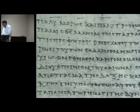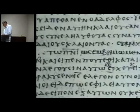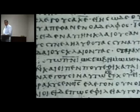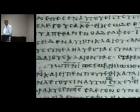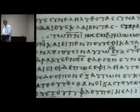Here's another one. This is Gregory-Aland P66. It's one of the Bodmer collection. This is one I was showing you earlier. It's a little clearer on this one. You can see the nomina sacra contractions and the carefully printed letters. See, look here.